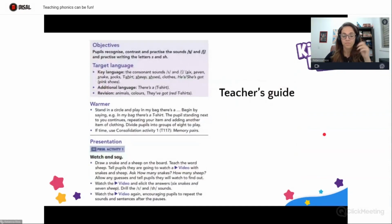So first thing, before even the video, in the teacher's guide, there's going to be an objective. So recognize, contrast, and practice the sounds of s and sh, and practice writing the letters S and SH. So here you already know what the goal of your class for that day is: for them to be able to identify, to recognize, to contrast, compare, and to practice these sounds as well as their spellings.